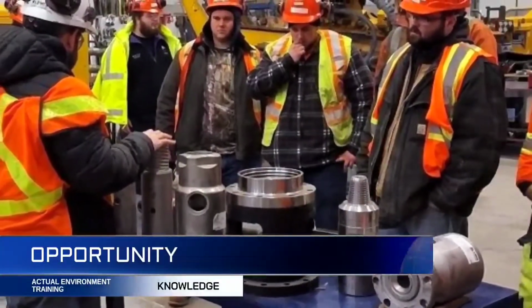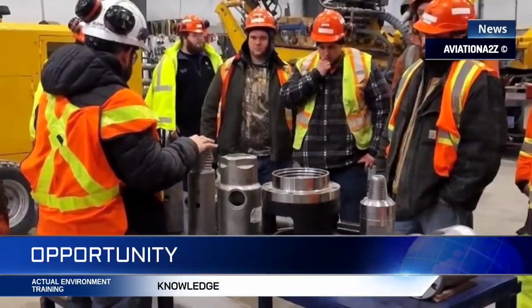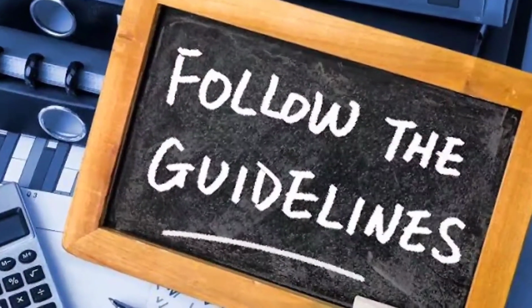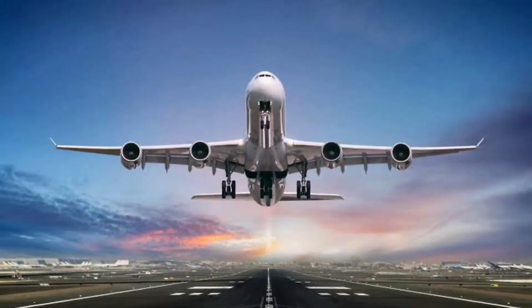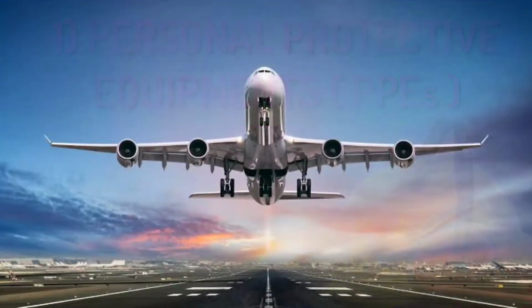Actual environment training is upgraded training in which you will get theoretical as well as real practical knowledge, and students undergoing this training should keep themselves aware that this training is a big opportunity. You must follow certain guidelines to learn maximum from it. Number 1. As mentioned earlier, PPE is very crucial. Your training school or college must provide it, or if they refuse, then buy one yourself.